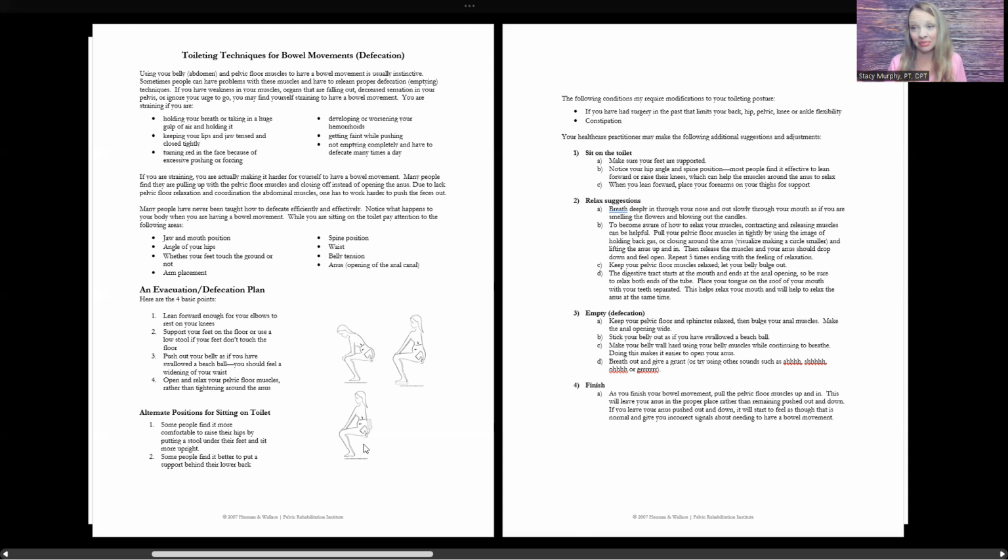You can't relax in that position. You have one part of your body saying, we're not on the toilet, and another part saying, I'm not relaxed, and all the other parts going, why are we doing this? I want you to actually sit on the toilet. So notice that your hip and ankle and spine position are more relaxed, which will allow the anus to relax.